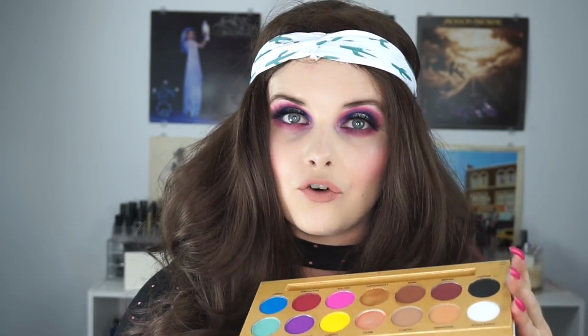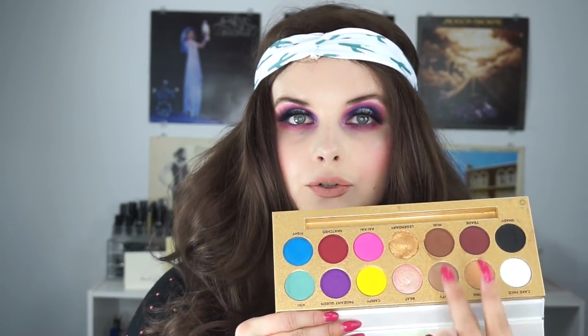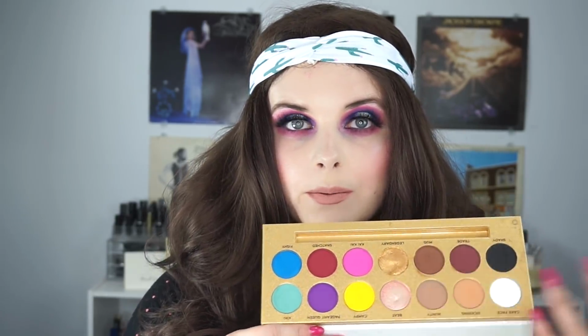I do like the formula of these, especially the black shadow, because it reminds me so much of Urban Decay, which I really love working with. The white shadow is really pigmented as well, so that was good to use. Sickening is a really good transition shade, you can't really say anything bad about it. I used Trade a little bit with this, as you guys saw in my lower lash line, and it's good. I only swatched Hunty and Mug, the cooler brown and the warmer brown, and they're brown eyeshadows. I have a bunch that could dupe that.